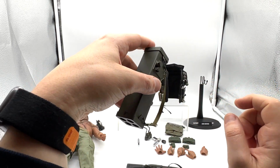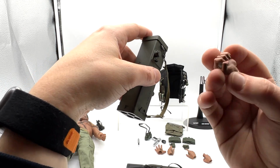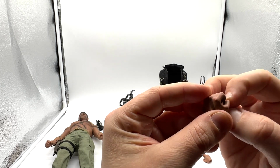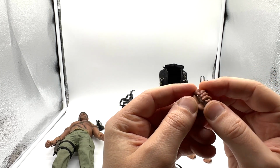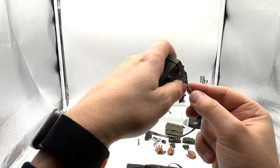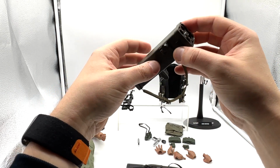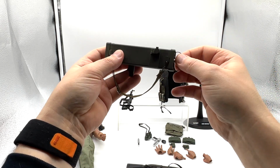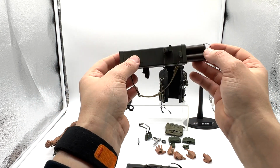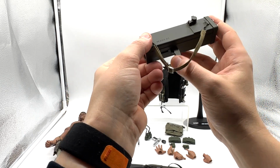The only way that I could actually get him to hold this, I typically would use this hand here, and you'll note that the thumb is actually attached to the forefinger. So the only way is to remove it via the carabiner, being very careful, and then just feed it through the hand, and he holds it really, really well. And it is actually articulated, so you can pull out the chambers. So really, really cool piece. Again, quite lightweight, all plastic, but very, very nice.